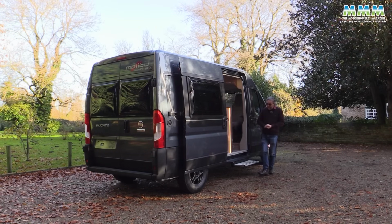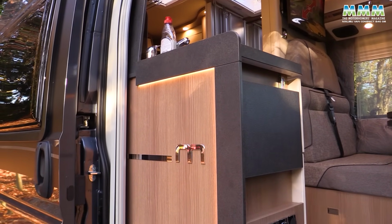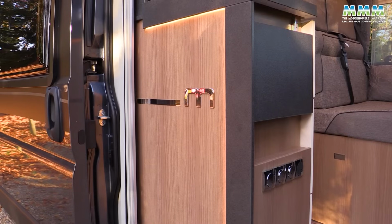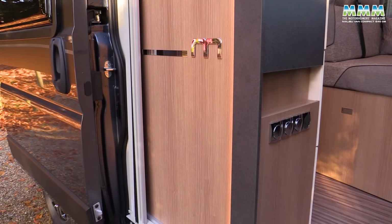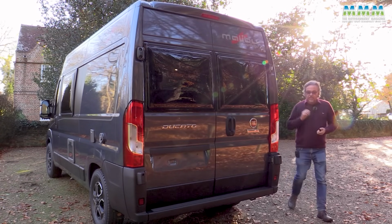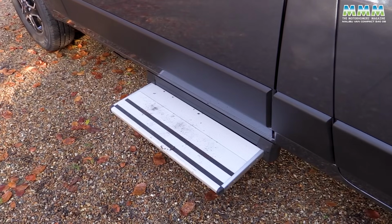But the thing I really like when you open the door is this chrome Malibu branding and the backlighting at the back of the galley. It does give you a premium feel before you've even gone inside your campervan. Now I should point out that that step doesn't auto retract unfortunately when you start the engine, so you do have to remember.